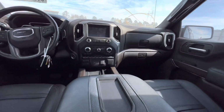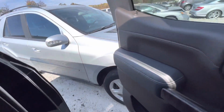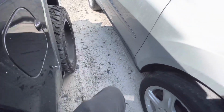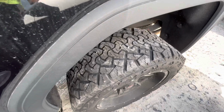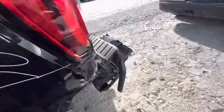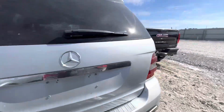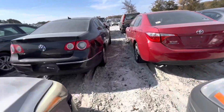Sunroof and everything in this bad boy, man. Needs some suspension work. Haven't been in this Copart in a good little minute, man. Oh, look at that. You got the bed on here and everything. Let me see why this is even tilted. Oh, he's moving this one. Okay. All right, I guess he's moving that one. He's about to move that one. I just seen the truck and was like, nice.